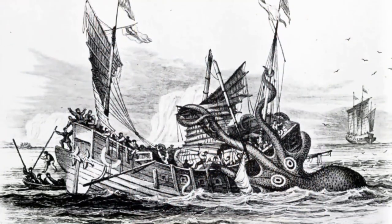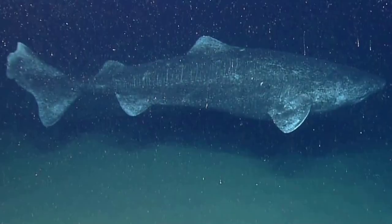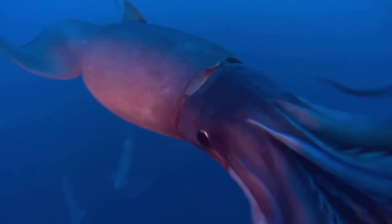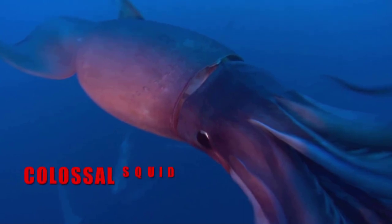There's one persisting legend that turns out to be true of the deep. It's that the deep sea is home to fantastic creatures that exhibit monstrous proportions. It's a well-known scientific phenomenon known as deep sea gigantism. And one of the most gigantic creatures we know of that lives down there is the colossal squid.